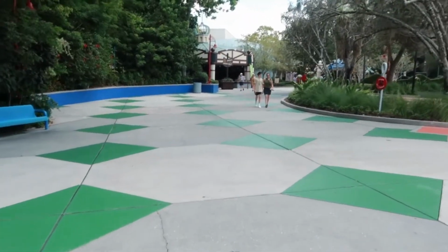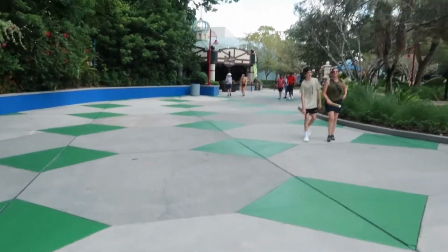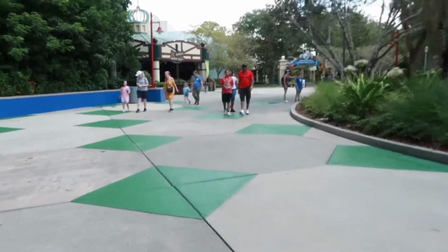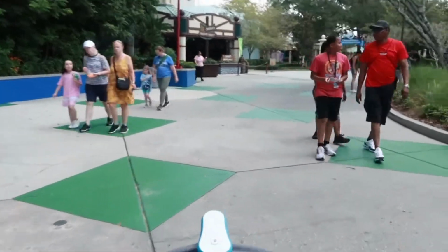Crowd levels, this is going back towards DreamWorks Destination. Very, very open. It's been like this everywhere we've been walking. I guess because everybody's back in school, but these are the crowd levels I like.